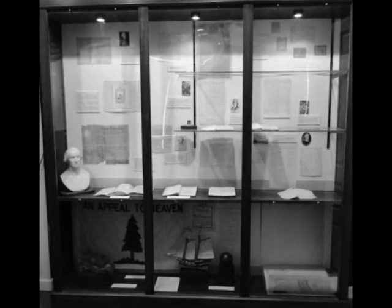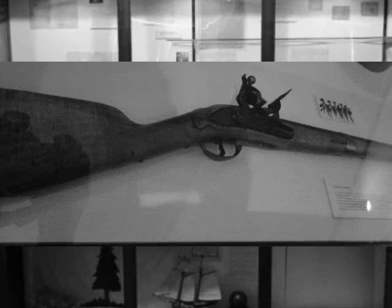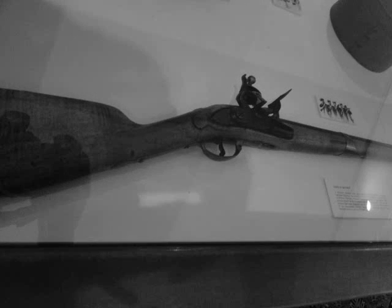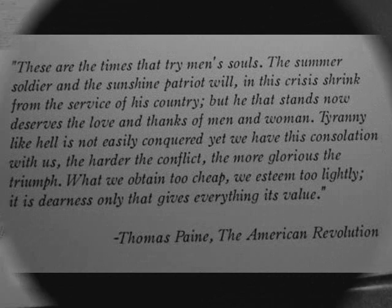This exhibit also includes a cannonball thought to be fired by Nautilus in 1775. There are also weapons displayed in this exhibit, including muskets, which weighed about 22 to 23 pounds each. The men also fought with lead balls and gunpowder.